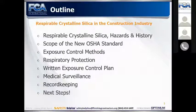Okay, so this is what we're going to be going through today for the new silica standard. We're going to talk about the hazards and the history with silica, the scope of the new OSHA standard, exposure control methods, respiratory protection, written exposure control plans, medical surveillance, and record keeping. And then at the end, we're going to talk about, all right, this is great information, but what do I do now? What should your next steps be after this webinar to start building your program for compliance?